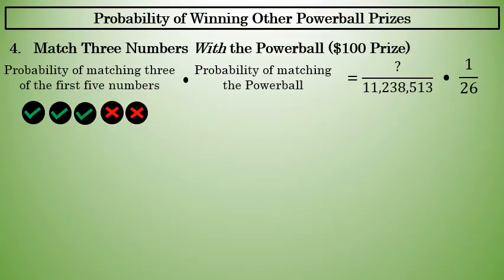To calculate the probability of matching exactly 3 of the first 5 numbers, we first think about the fact that there are 5 winning numbers. We can choose any combination of 3 of them. This is the combination 5 choose 3. This must be multiplied by the number of combinations that 2 of the numbers drawn do not match. Of the 69 numbers that are drawn, 5 are winners and 64 are losers. How many ways can you draw 2 losing numbers from those 64? That can be determined with the combination 64 choose 2.